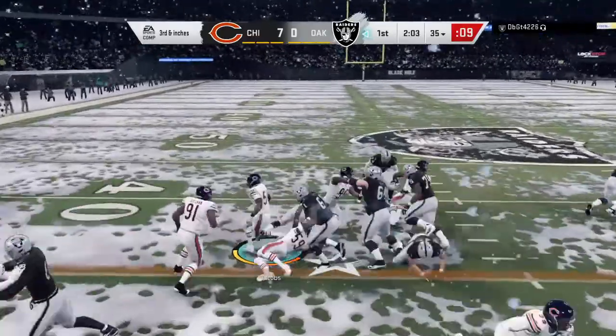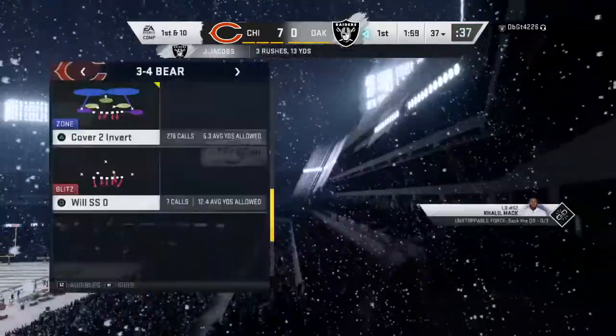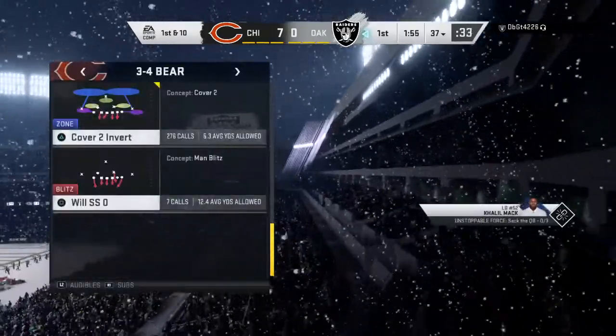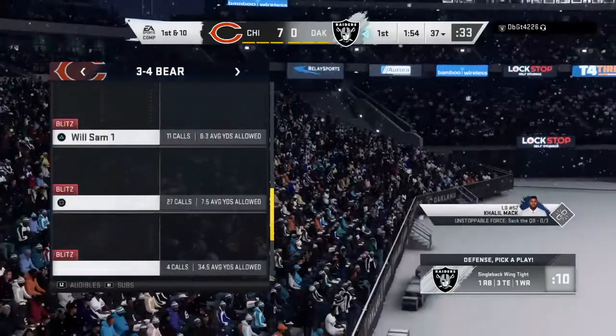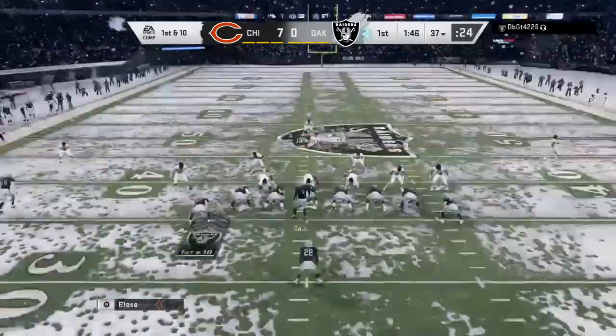Trying to run for it with Jacobs, and he will have a first down as they get him to the ground at the 37. Only 3 there on the pickup, but that's enough to move the chains. First and 10 at the 37-yard line.